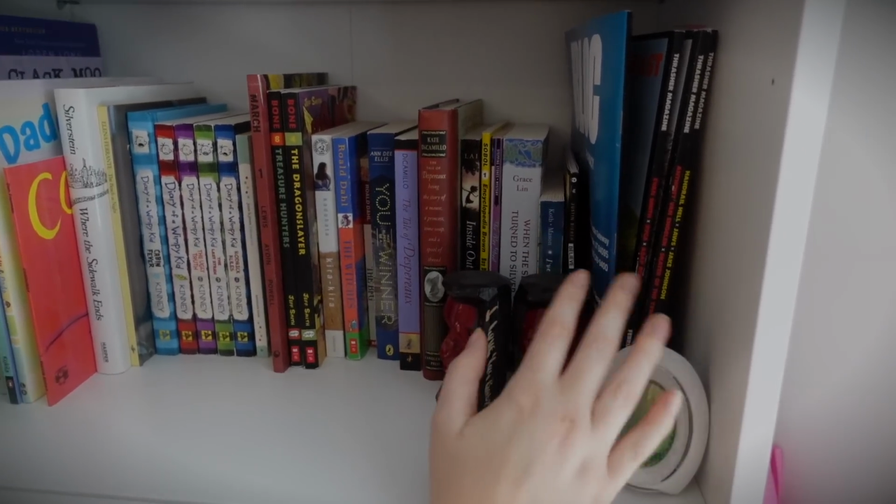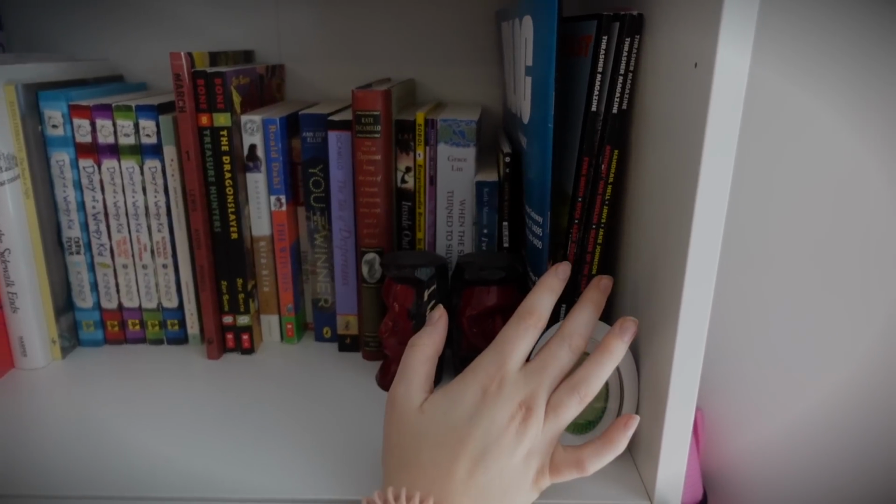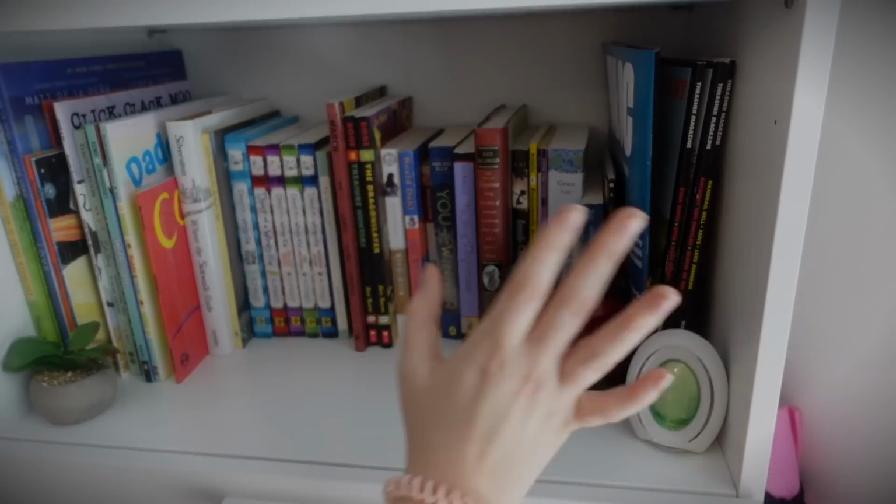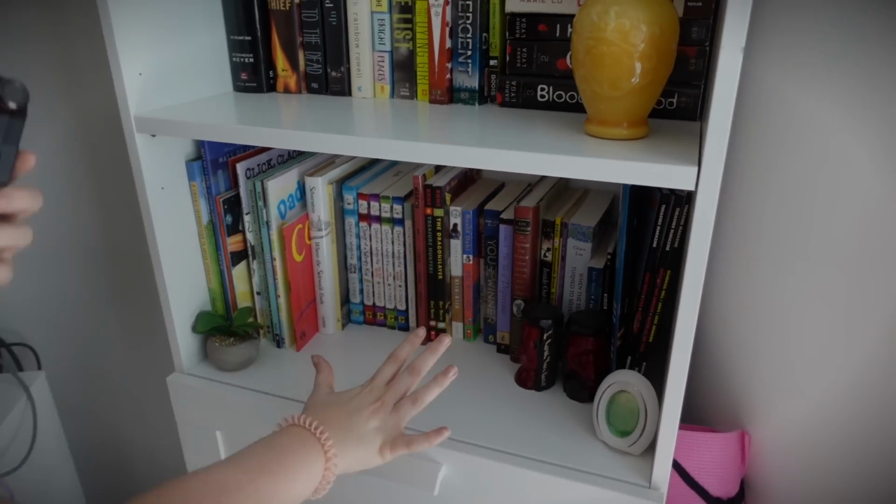And then just over here on the side we have some magazines. Most of them are Thrasher magazines, which again are my boyfriend's, but yeah, this is the children's shelf.